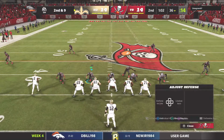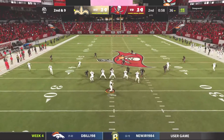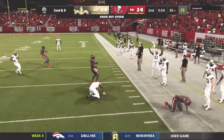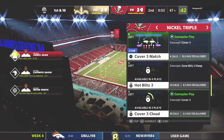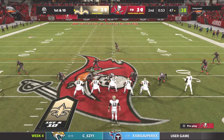Creeping up on a minute to play in this first half. 2nd and 9 now. Firing quickly here, and that's complete. The Saints going to call the first of their timeouts as they get the stoppage with a little over 50 seconds to go in the first half.